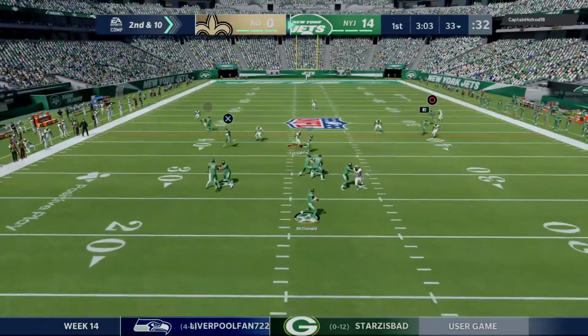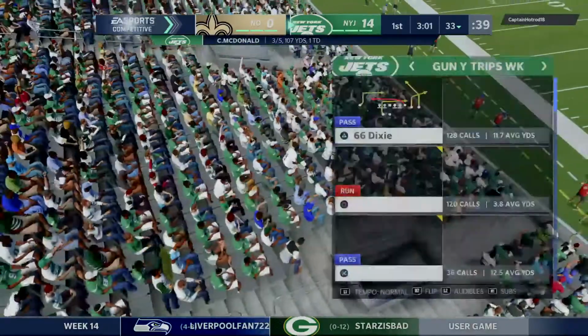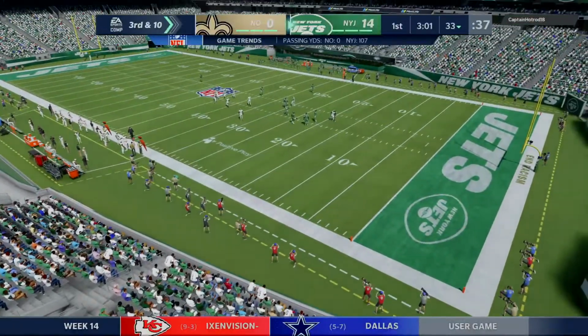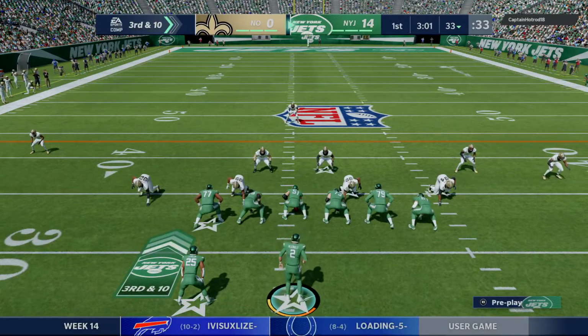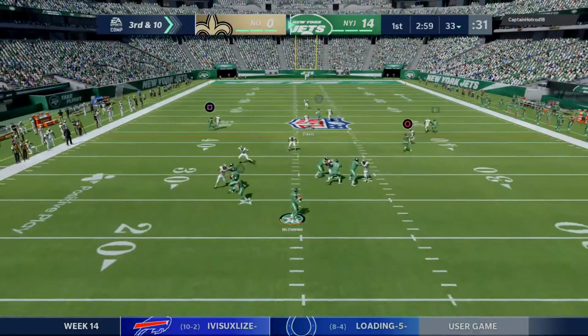Throwing again, McDonald. And he takes a shot on the release as this will be incomplete. One thing that you're going to see from this offense is that they love the matchup with their wide receivers against this secondary. That one wasn't successful, but don't expect them to back away from attacking all game long.